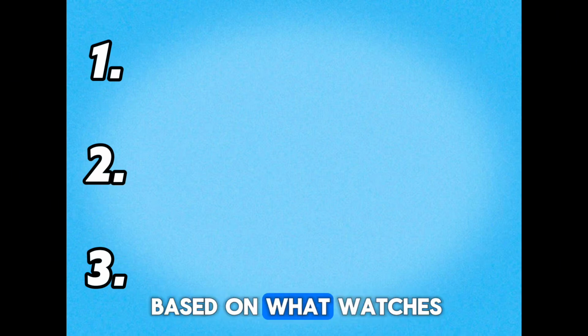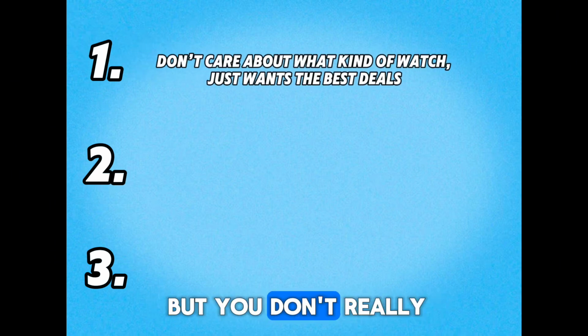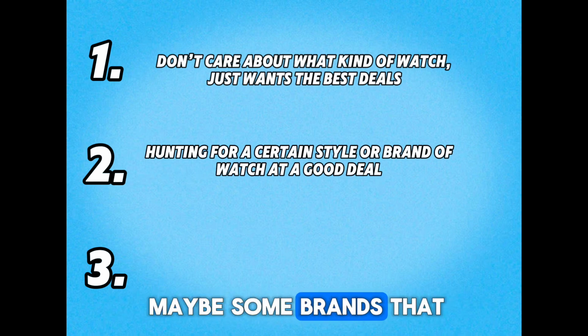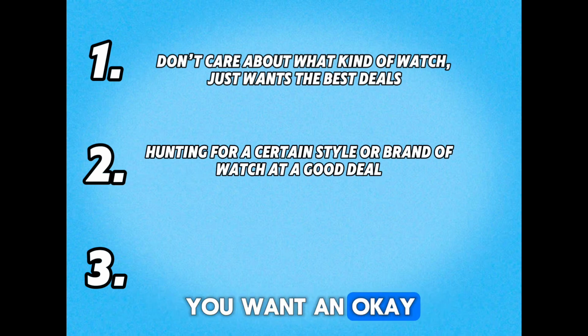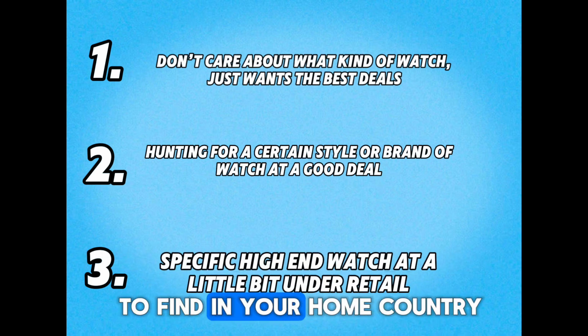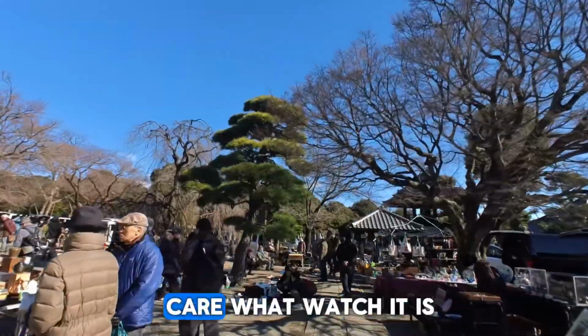So before I get into the stores, I want to break it down by categories based on what watches you're looking for. Category 1 is you're looking for an amazing deal, but you don't really care what the watch is. Whereas category 2 is you have a vague idea of maybe some brands that you might want, and you want an okay deal. And category 3 is your high-end luxury watches that might be harder to find in your home country.